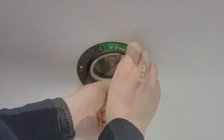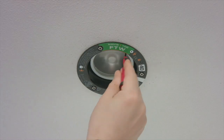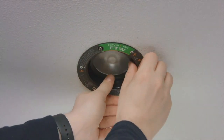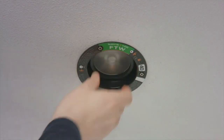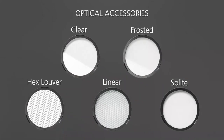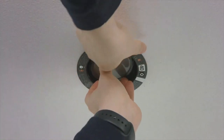If you don't use an optical accessory, we have a finishing ring. It snaps into the front of the fixture just like this. What this does is hide those plastic tabs I was just talking about. So if you just want the core fixture itself with an optic and you want a nice clean finish look, the trim plate goes on the top, then you can do that.